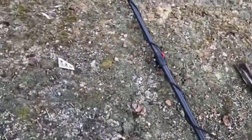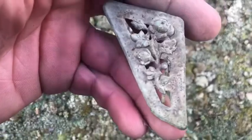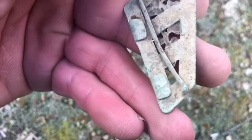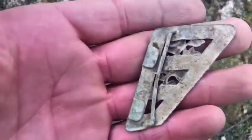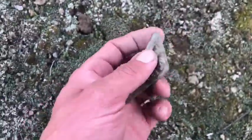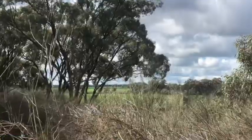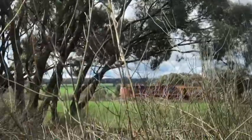But that's cool. And just a surface find here. Look. How cool is that? Just sitting there waiting to be picked up. Beautiful flower on it, and I'd nearly say that's maybe a buckle of some sort. But that's pretty cool. Didn't even have to dig for that one. Very cool. There goes the train. Somewhere. There we go.